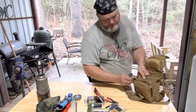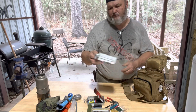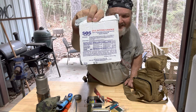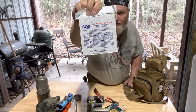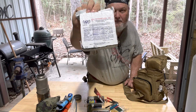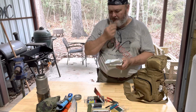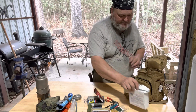In this pouch, I have some food bars. And these are the SOS Rations. I think they're 410 calories per cookie. And there's 3 cookies in there. So there's 9 servings inside this little pouch. So that's 9 times 4, what, 3,600 calories or something. So I do a couple, 3 days. In a pinch, you could probably stretch that out into twice that. You need to ration yourself.